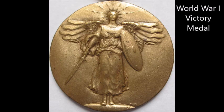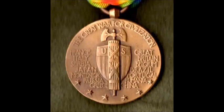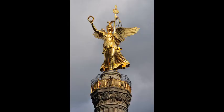But before I do that, I also wanted to talk about this medal here. This medal was the World War I Victory Medal. And as you can see, it strangely looks like the Statue of Liberty. Now, the design of this medal apparently is a winged victory holding a shield and sword on the front. And then the back of the bronze medal features, get this, the name: the Great War for Civilization, in all capital letters. Yeah, I just find that to be very strange.